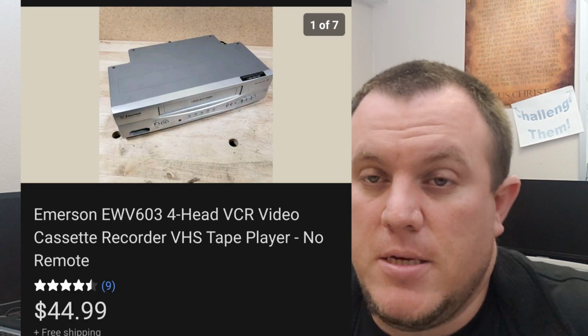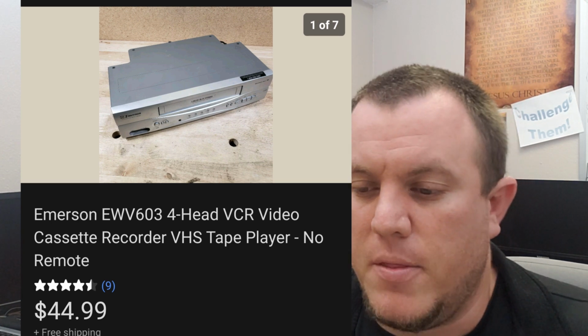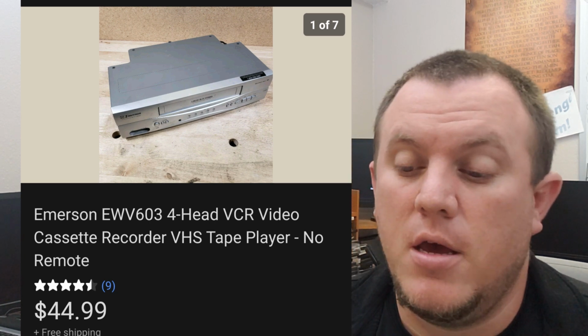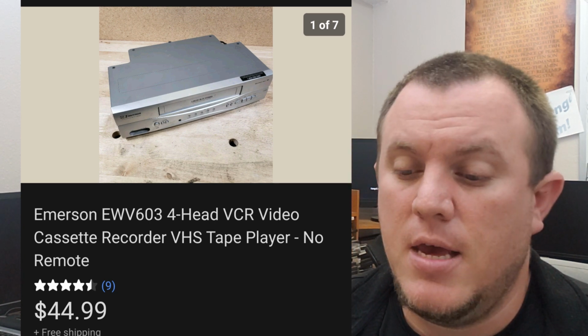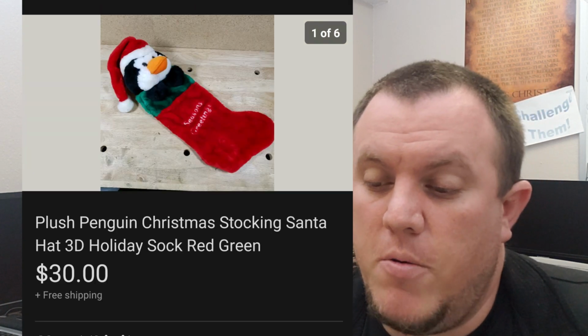An Emerson VCR, this one I had to open up and clean up inside. It was really dusty. Once I got it cleaned up and things were moving around well, I ended up selling this one for $45 shipped. It did work, no issues there. I was in it for $5 and it sold for $45. Shipping was around $14.